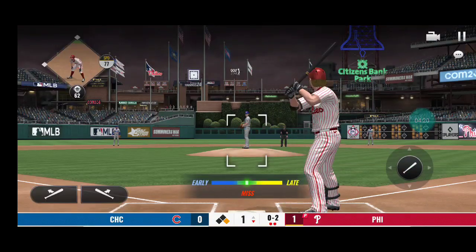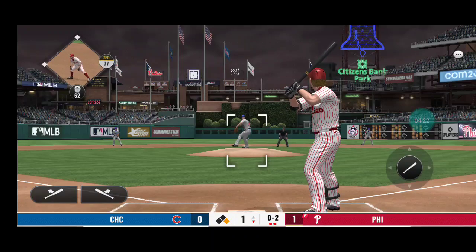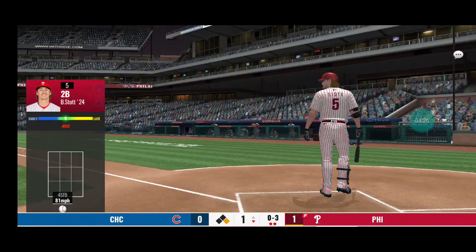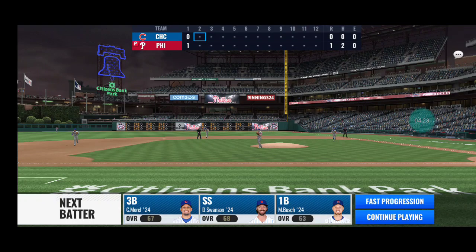He was slow on this one. Swung on and missed. Throw is on the way. And he'll stretch out for that one out of the zone. This will only make the pitcher look good. It's back-to-back strikeouts. It continues to be 1-0.